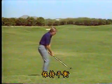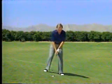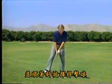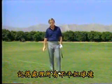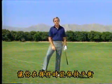Again, I'm going to balance myself on my downhill leg. Try to stand so that my shoulders match the slope. The ball will be played slightly behind the center of my stance, and I'm going to stay in balance and just let the club follow the slope right down through the ball. Remember, the key to playing from any of the uneven lies is to get into a good starting position that lets you stay in balance throughout the swing.